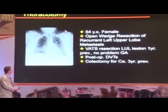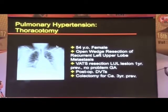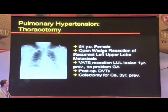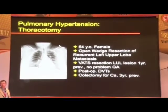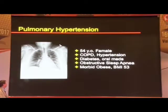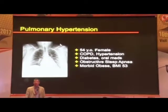The patient is a 54-year-old woman. She was coming for an open wedge resection of a recurring metastasis of her left upper lobe. She'd previously had a thoracoscopic resection of a similar lesion a year before, and she had no problems with general anesthesia. However, she did have postoperative deep venous thromboses. 3 years ago, she had a colectomy, so apparently these are metastases from that. She has chronic obstructive pulmonary disease, hypertension, diabetes, she's on oral meds, she has obstructive sleep apnea, and she's morbidly obese with a BMI of 53.